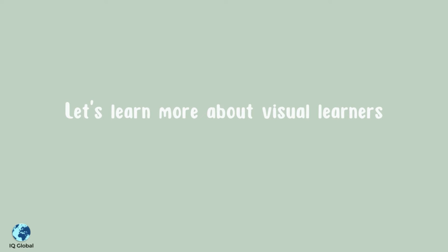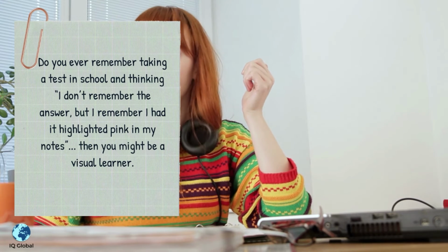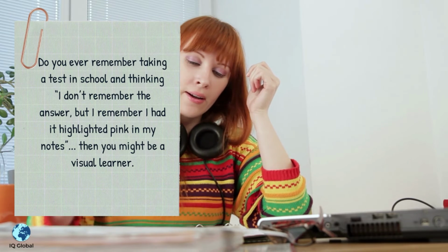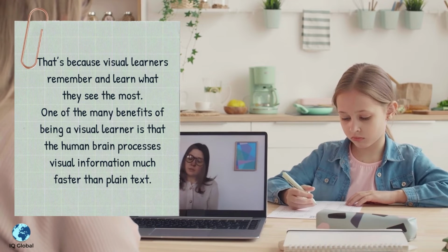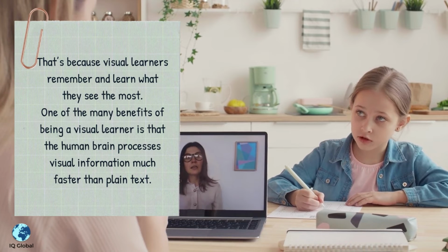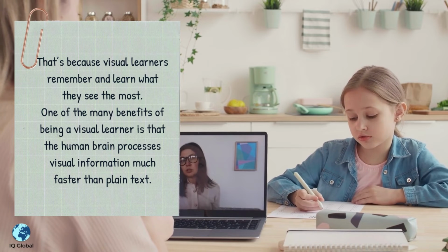Let's learn more about visual learners. Do you ever remember taking a test in school and thinking, I don't remember the answer, but I remember I had it highlighted pink in my notes? Then you might be a visual learner. That's because visual learners remember and learn what they see the most. One of the many benefits of being a visual learner is that the human brain processes visual information much faster than plain text.